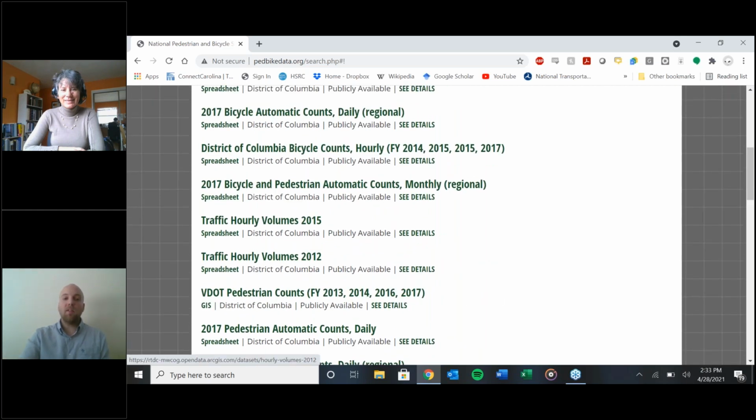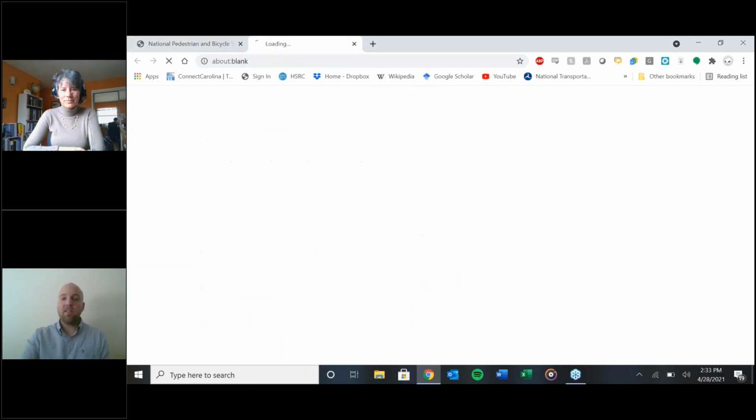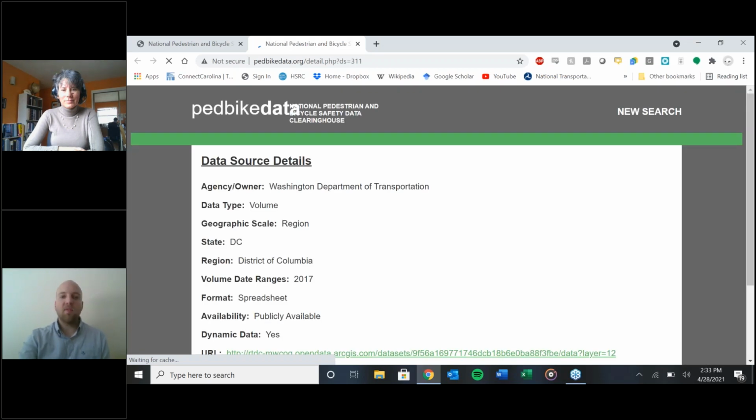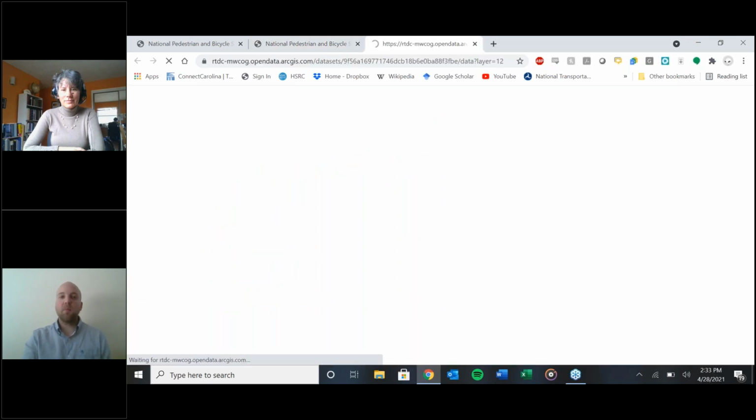So this is VDOT, these are traffic hourly volumes. And we could click, say just on the bicycle automatic counts daily, we could click details on that. And we see that this is from Washington Department of Transportation. Again, it's a regional data set. And I chose this one because it is a spreadsheet. And so we click this, and this is going to, again, load a page here.